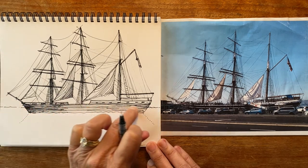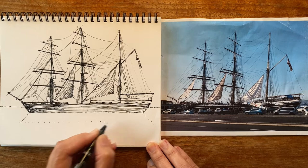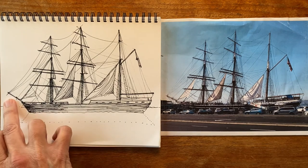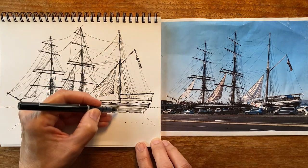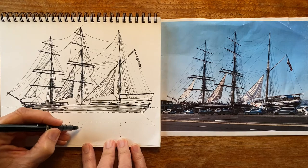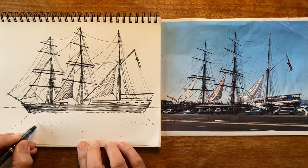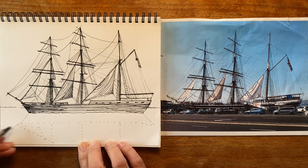Let's dash in the line of the deck. It's just a dashed line in the water. You got that? You could keep going and dash a little line. That's the bowsprit. How about where the masts are? Do a series of dashed lines straight down. They're just dots for now, and then we're going to fill them in. Maybe the sails. Think of them as upside down.